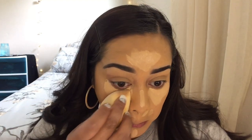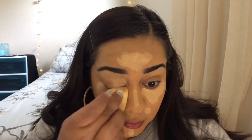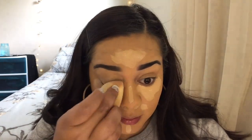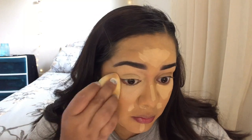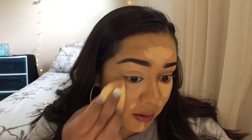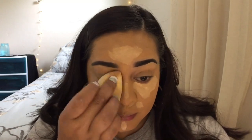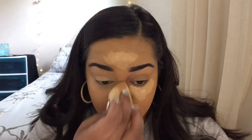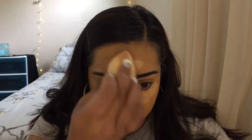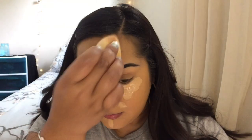I thought the color match was pretty good. So we'll just blend this out. And I do bring it up above onto my eyelid because I like to use that as a base for my eyeshadow. So a little bit does go a long way. I really didn't even need as much as I put on, but sometimes I get heavy-handed with the makeup. And it blends out really easily. A few taps and it's done.